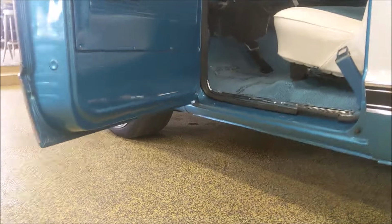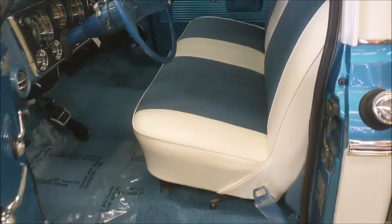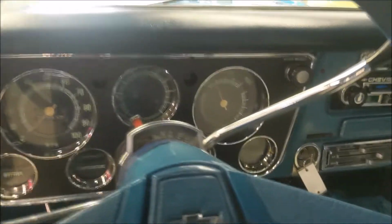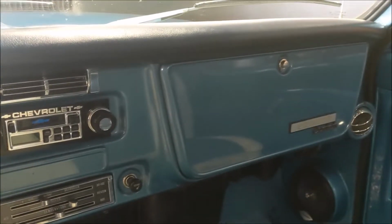Here you go. Again, the jams and everything are very solid in the truck. Nicely equipped truck as well, as you will see. You got power steering, we got power brakes. It's also a factory AC truck as well. You can see the dash pad and everything has been replaced as part of the restoration. Big window cab.